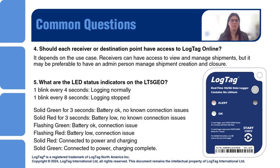If we've got the solid green going for 3 seconds, and that's if you press the start check button for 1 or more seconds, all of these other ones as well, then the battery is okay and there's no known connection issues. If it's solid red for 3 seconds, however, this means that the battery is low, but again, there's no known connection issues. It's still uploading to LogTag Online as normal.